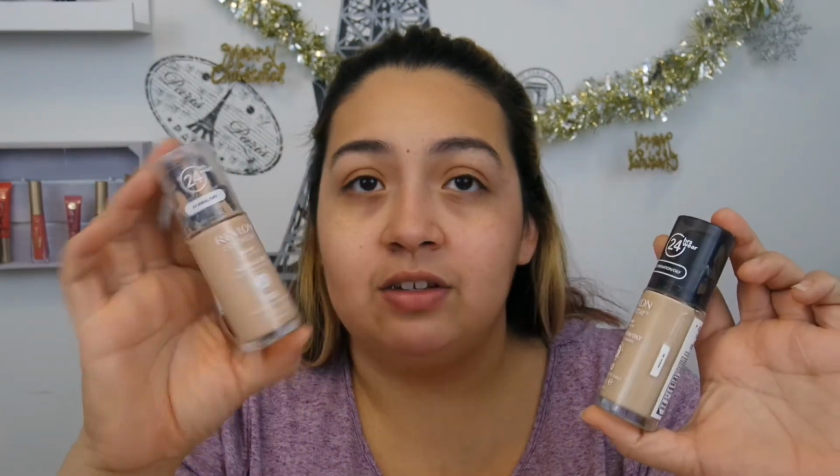Move this stuff out of the way. So once you decide what coverage you want, you probably think you're ready to go. You're going to pick one that's that coverage, but you actually need to know what your skin type is. So most of you will already know what kind of skin you have, if you have dry, oily, normal, or combination. So I have two foundations of Revlon Color Stay. That one is normal dry and the other is combination oily. My skin kind of changes on a day to day. It's just combination. I have combination skin.